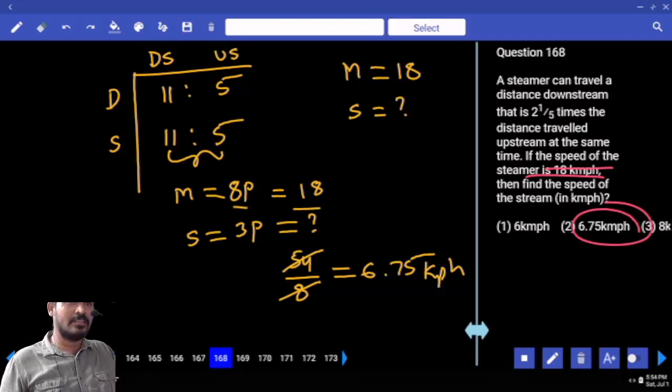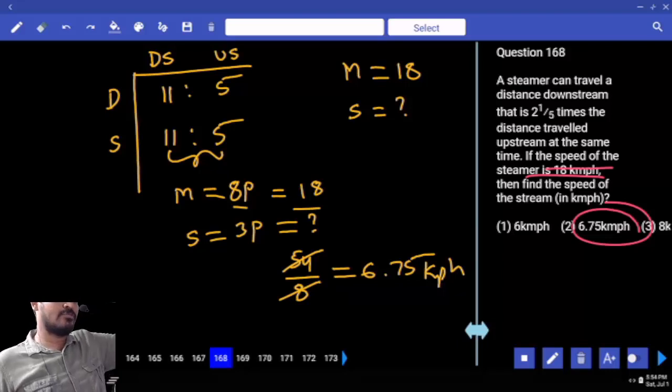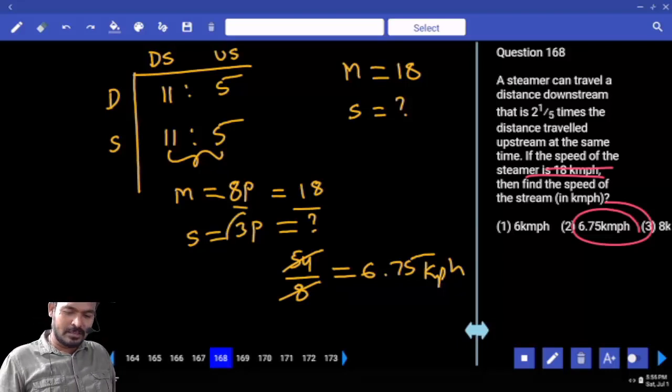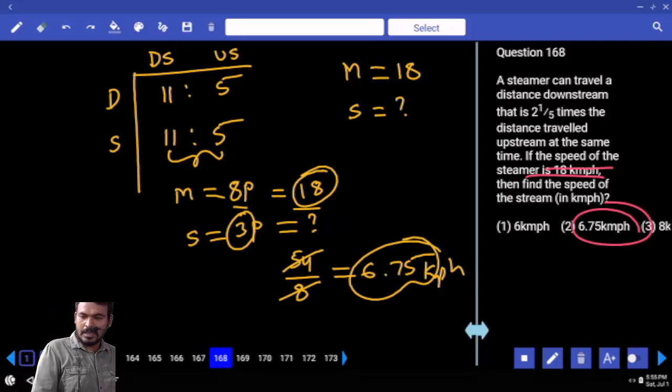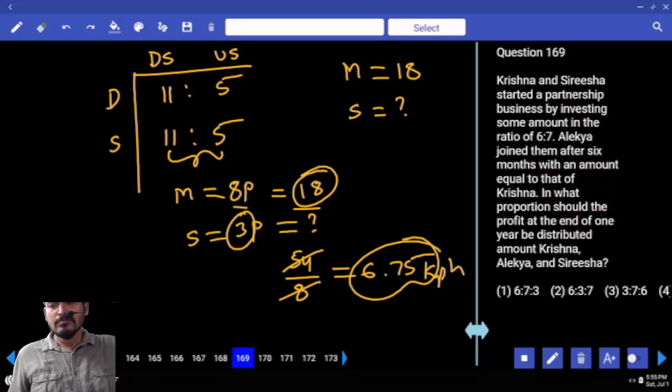It does not divide exactly, but looking at the options, 6.75 is there, and there is no rule that it must cancel. 3 into 18 how much, 54 divided by 8, we are getting how much, 6.769.